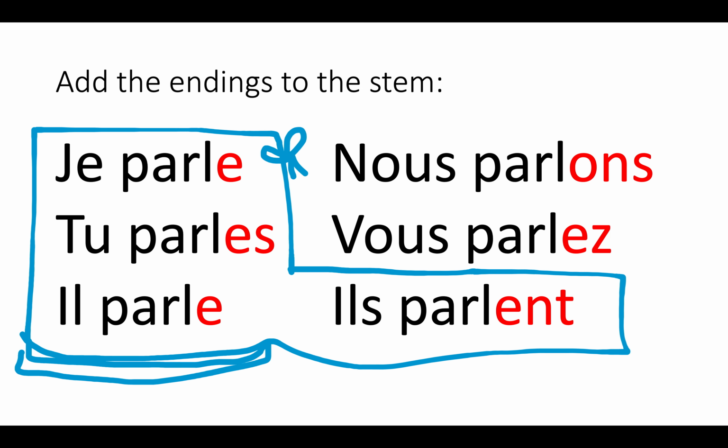And we end up with je parle, tu parles, il parle, nous parlons, vous parlez, ils parlent. Did you notice that the forms inside of the boot all sound like parle? Wow, c'est facile. So let's do another.